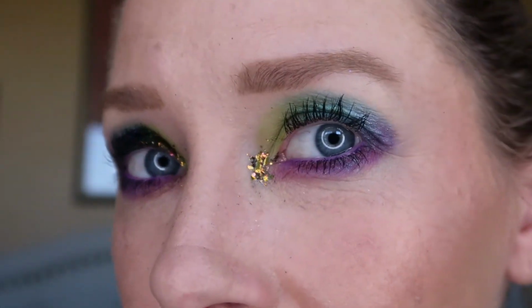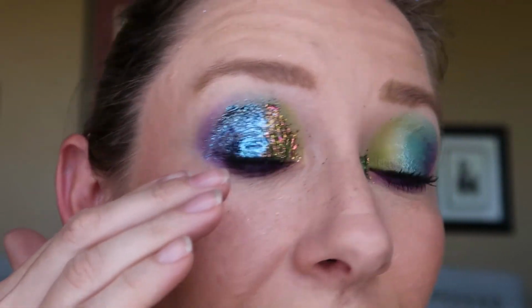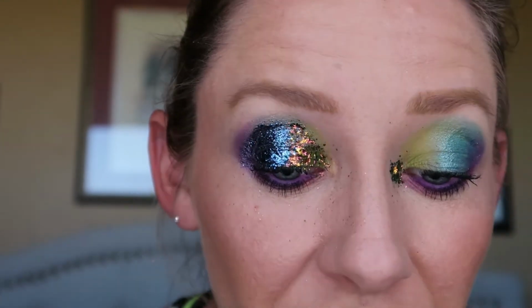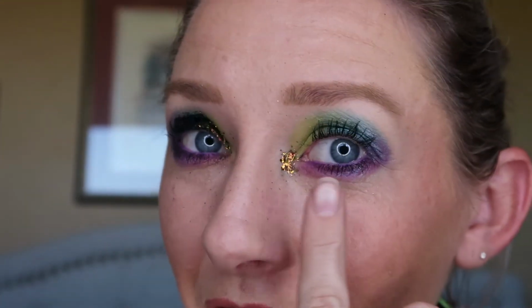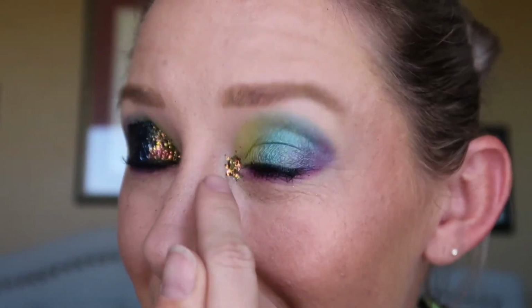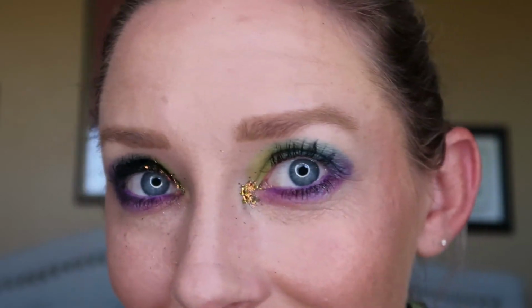All right, so I'm gonna come in close so that we can see all of the look, and you can definitely tell how not great my application is on this eye, but the shades themselves are absolutely stunning. I mean, it is foiled glitter for sure. I definitely think I did better on this one with being way more precise. You can see a lot less glitter residue on the other side versus this side where it's just all over it. And then on this side I do have just a couple little bespeckles, but for the most part all nice and neat on that one.